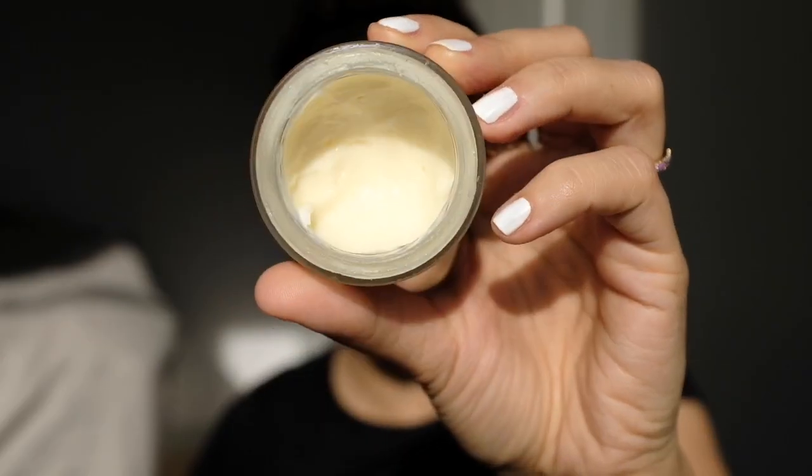So for that step, all of last winter I used this, the Rose Absolute Vital Cream by Aromatica. It's just a lovely, lovely cream, and it truly looks like butter. I'll show you. Isn't that just amazing? This is packed with avocado oil, shea butter. It's also got aloe vera in it, which is a super soothing ingredient. It's just lovely for a nighttime moisturizer.